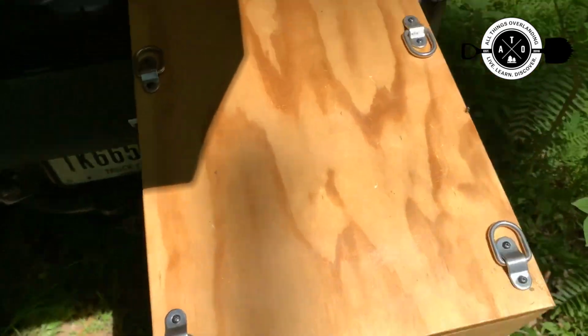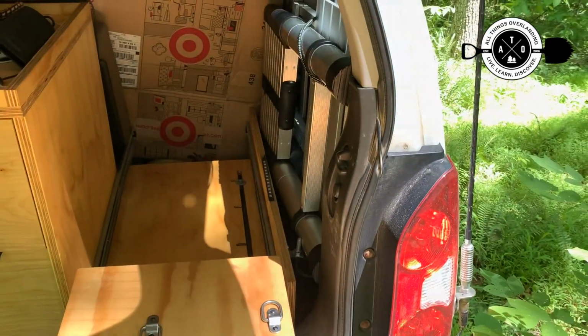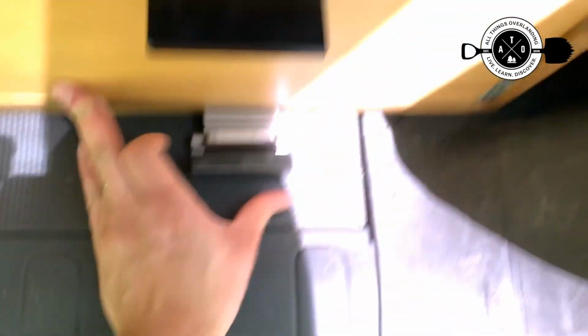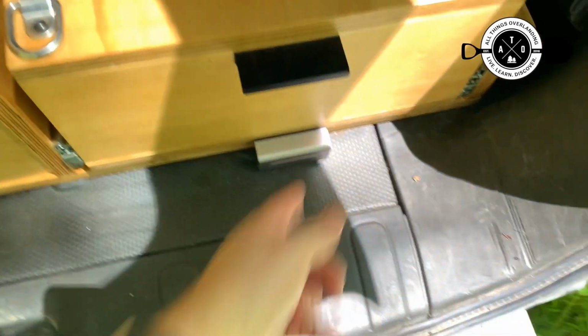All right, so let's push the drawer in, and then I will show you the modifications I made to a telescoping ladder and all that stuff. Just got to latch that in. That holds it. The pantry locks just like the other drawers. Same design on all the drawers there.